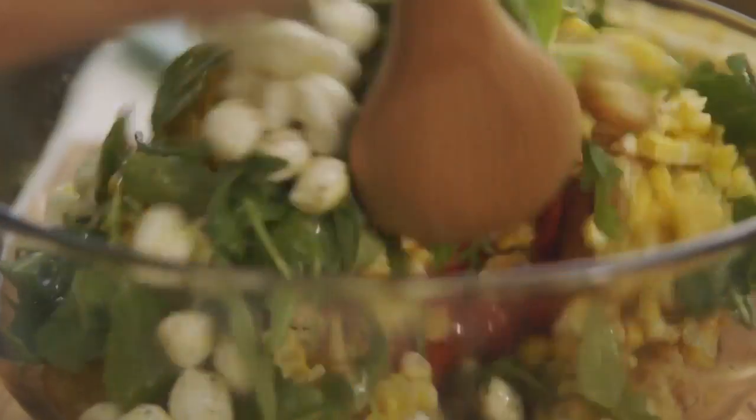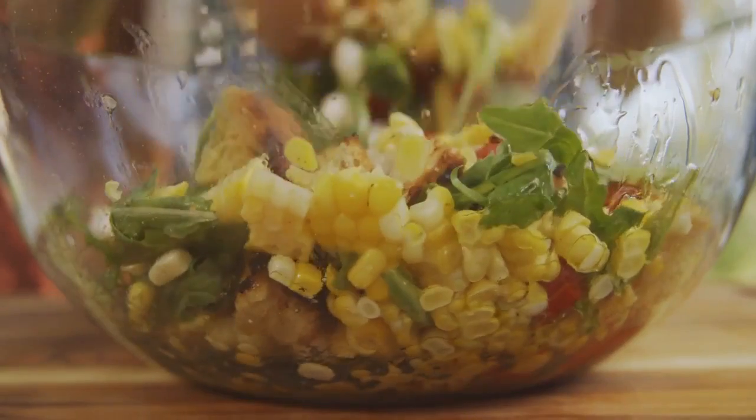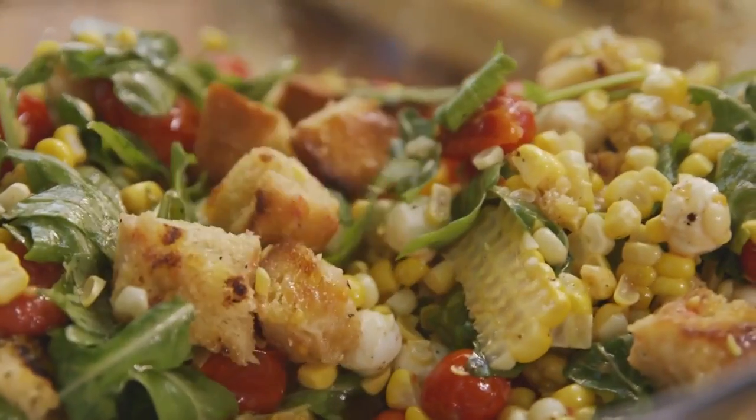This looks so beautiful. The bright red tomatoes with that vibrantly green arugula. This is my kind of summer salad. It's gonna go really well with a grilled chicken.